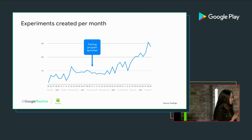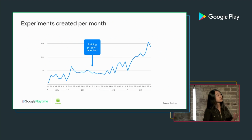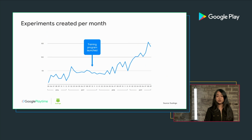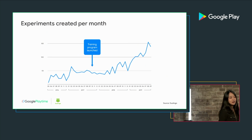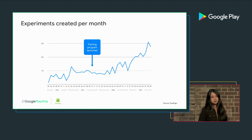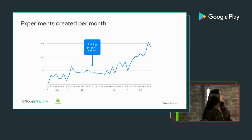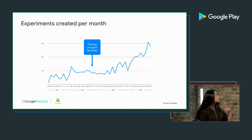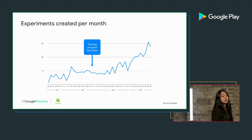Anyone from PMs to junior engineers can learn how to create experiments, and through this online training program, after you do a short quiz at the end to test your understanding, you automatically get access to our experiments framework and can implement and create your own experiments. This process dramatically reduced friction to creating an experiment, and since implementing it, we've seen a vast increase in the number of experiments we run month to month.